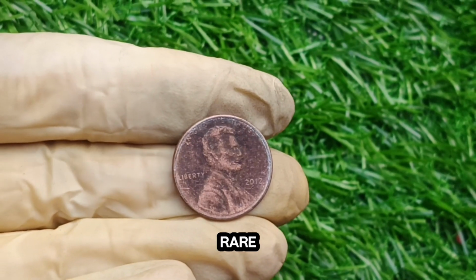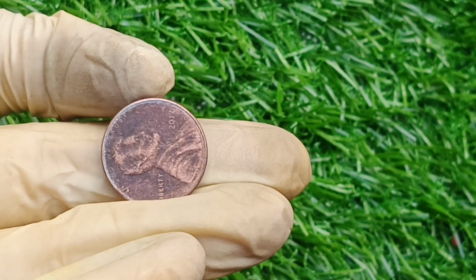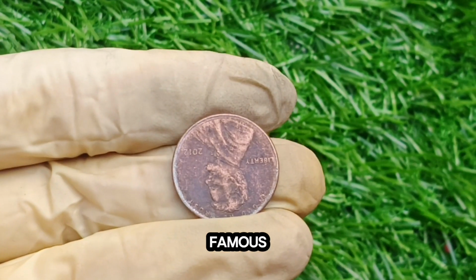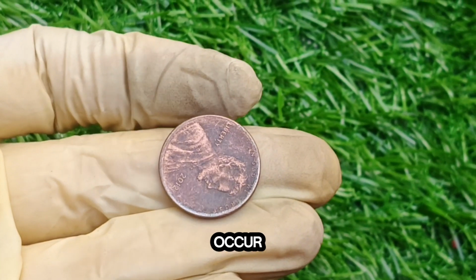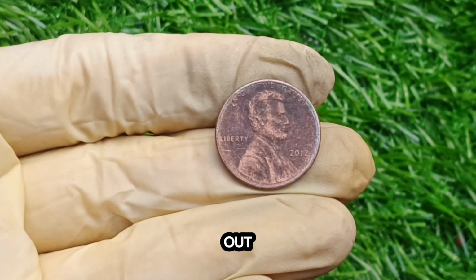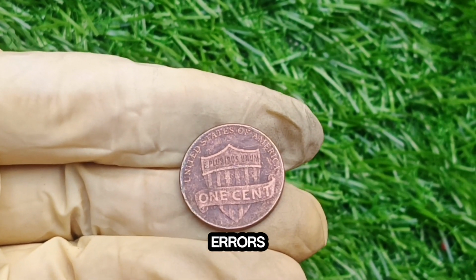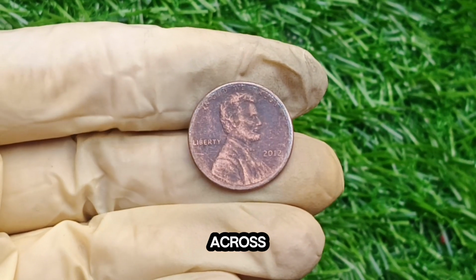The value of rare and well-maintained 2012 pennies can still be substantial. While the 2012 penny struck on a dime planchet is by far the most famous and valuable error, there are a few other minting mistakes that have been known to occur and can dramatically increase the value of a penny. If you're out there collecting or looking through your change, here are a few other rare minting errors to keep your eyes peeled for. This is one of the most common errors you might come across.